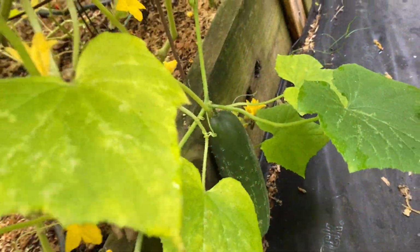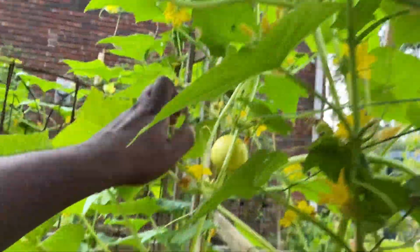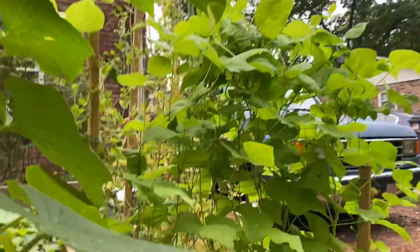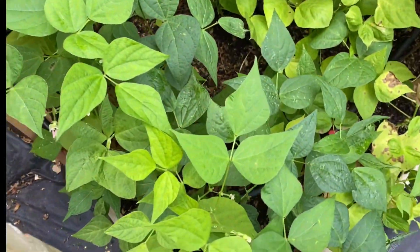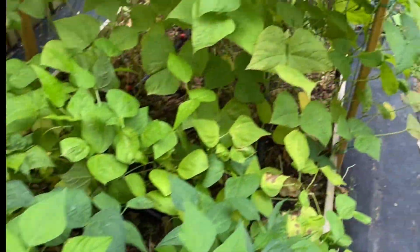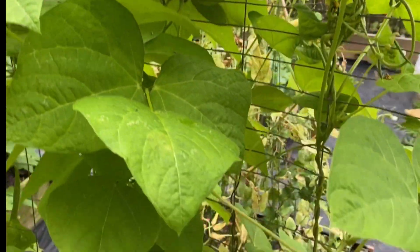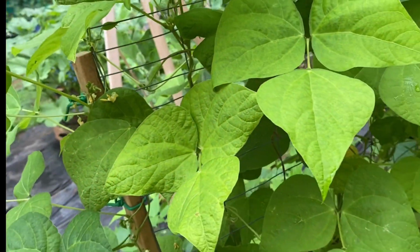Come on around here. The cucumber has to come out of here. Got cukes in there. This lemon cucumber right here is coming out. Just going over here to the next bed. Okay, I harvested these beans last week. See, we're getting a lot of flowers in there. And we're finally getting some beans out of these contender beans. I actually have some mature beans on the other side.